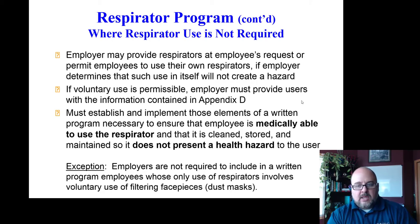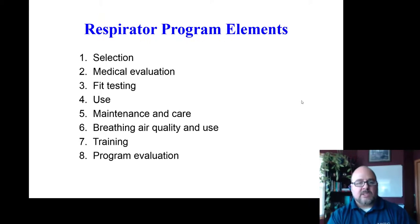There's stuff they need to fill out from Appendix D of 1910.134. Again, they have to be medically able to wear respirators, so you do that health evaluation. They may have to do a spirometry test, which a lot of people call a pulmonary function test, but I guess that's not the proper term, in which they put on a facepiece and they check your lung capacity basically. It's not painful, but it's uncomfortable, because they want you to basically empty all the air from your lungs, and that's hard to do. We're not used to that.